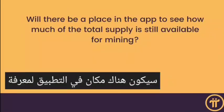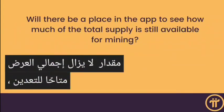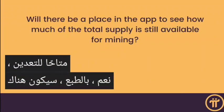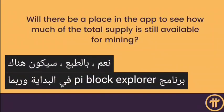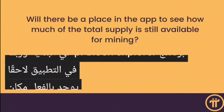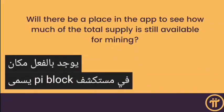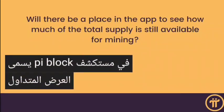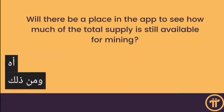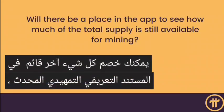Will there be a place in the app to see how much of the total supply is still available for mining? Yes, of course. There will be on Pi Block Explorer initially, and maybe in the app later. Actually, there is already a place in the Pi Block Explorer called the circulating supply. And from that, you can deduct everything else based on the updated white paper.